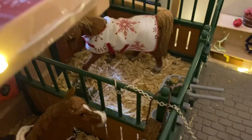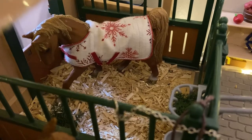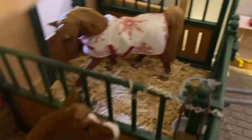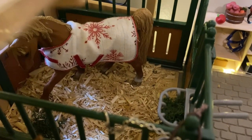Then, sorry if I sound sniffly, I'm kind of sick right now. Then we have, I can't remember your name. Sundance. He doesn't have a hay bag. He just has his hay on the ground. He has his food and water, and he's just chilling, eating.